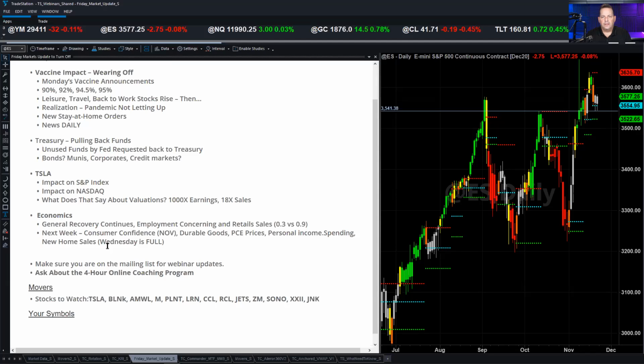Economics. Well, the general recovery does continue. We do see that. Employment is concerning. Retail sales, it was at 0.3 versus 0.9. There's probably some concern over the fact that many of the benefits that have been put into place will end at the end of the year. We're talking about 6 weeks from now, right? About 6 weeks from now. That's an issue. Somehow we're going to have to get through Congress approving a plan to keep the government open from a shutdown. We've got to do a continuation plan there, which they'll do. They'll get that done. And then somehow we've got to come up with another stimulus plan, or there's going to have to be some kind of executive order.